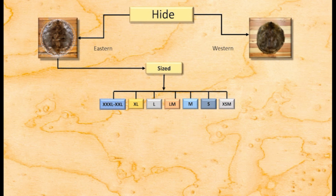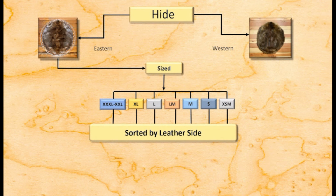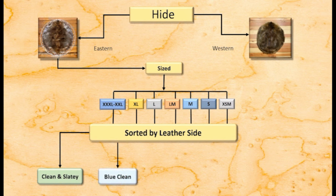Next, they are broken out into sizes. Then, each size grade is broken into 4 piles according to the condition and primeness of the leather. The first pile, clean and slaty, is made of fully prime and slightly blue or slaty colored leather with no scars or damage. The second pile is blue or early but clean leather with no damage or scars. The third pile is slights and slight damages. This pile is prime leather with imperfections, small holes, and scars.